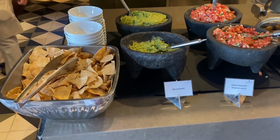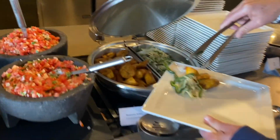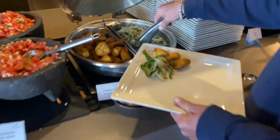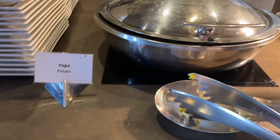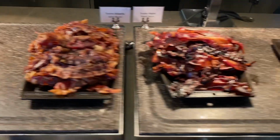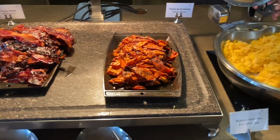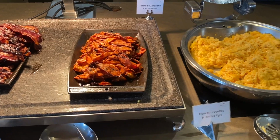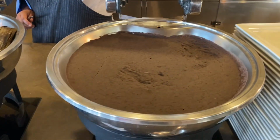Good morning. This is the breakfast buffet at the JW. Absolutely incredible. Gorgeous plantains and a different vegetable every day. They always do a vegan bacon, and today it's carrot. My favorite is the eggplant. Yeah, thank you. Beautiful.